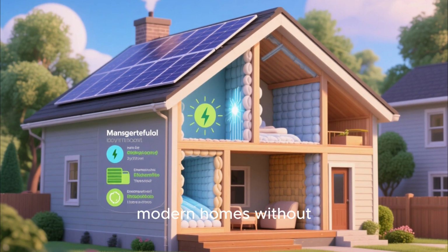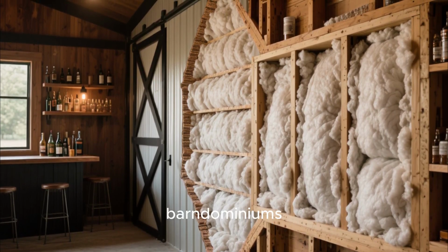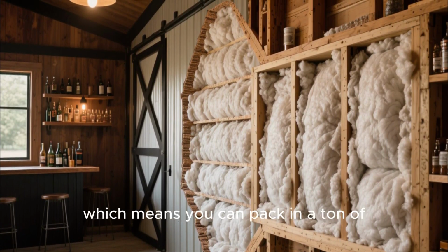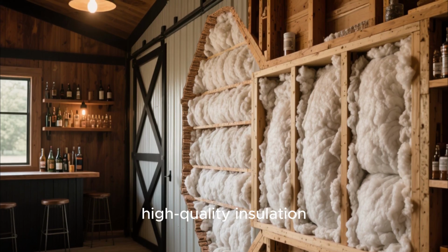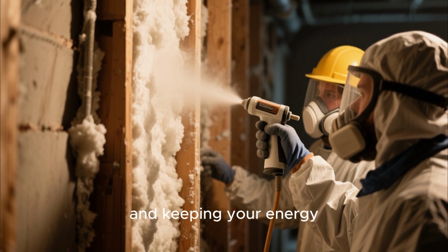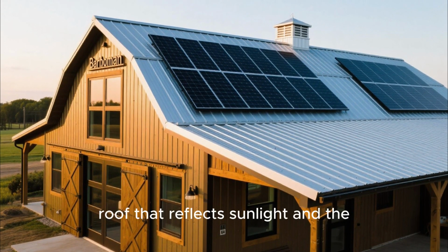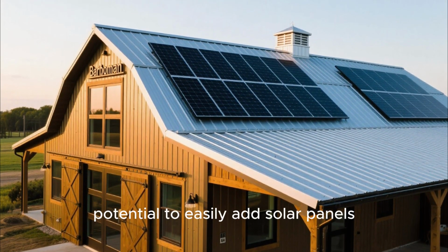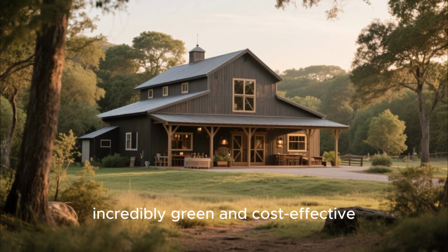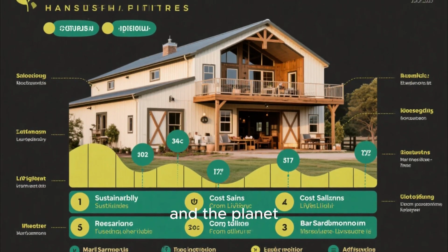And we can't talk about modern homes without mentioning energy efficiency. This is a huge selling point for barndominiums. The steel frame construction allows for incredibly deep wall cavities, which means you can pack in a ton of high-quality insulation. We're talking spray foam insulation that creates an airtight seal, preventing drafts and keeping your energy bills low. Combine this with energy-efficient windows, a cool metal roof that reflects sunlight, and the potential to easily add solar panels, and you have a home that is not only beautiful, but also incredibly green and cost-effective to run in the long term. It's a win-win for your wallet and the planet.